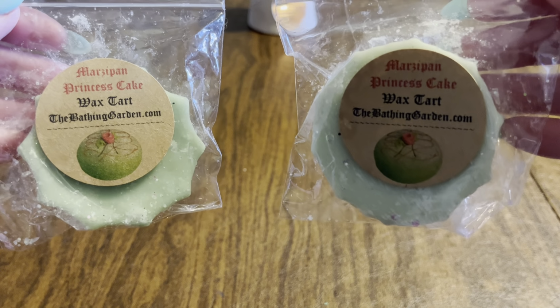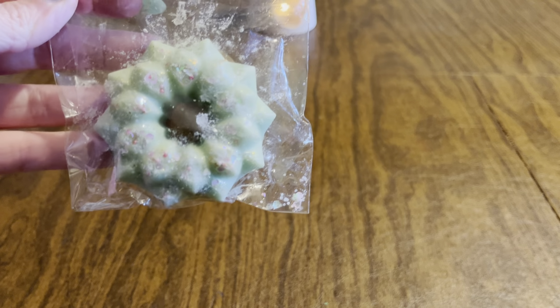So these are Marzipan Princess Cake. No, I just dropped a bunch of my samples on the floor. The bag fell over. Okay, so I got 2 of them, but it looks like this.